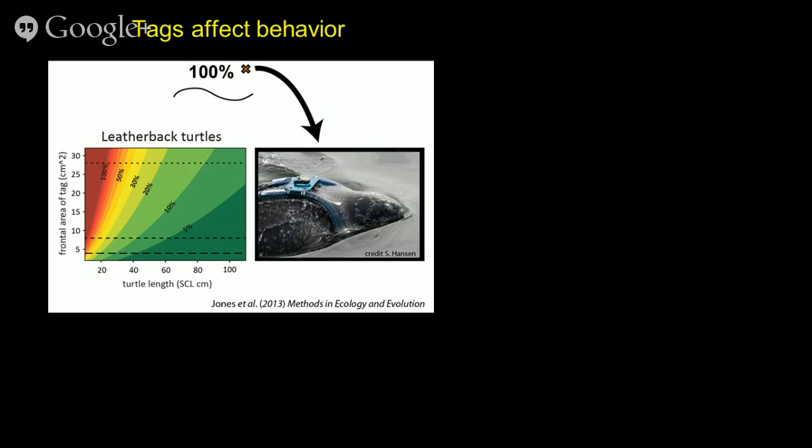So what this graph shows is that as the size of the turtle, the SCL, which is the straight carapace length, the length of the turtle's shell, gets smaller and smaller, the amount of drag with the size of the tag gets bigger and bigger. So a smaller turtle with a larger tag creates an immense amount of drag. So the idea is to try to minimize the size of the tag and also find the right position on the turtle's carapace that might minimize that drag as well, so we can get the most accurate results from what these turtles might actually be doing.